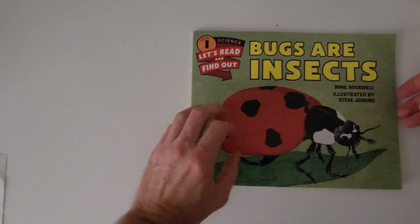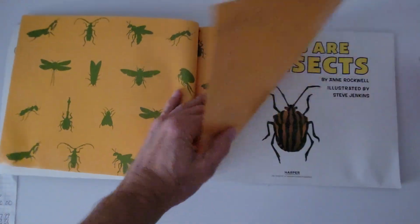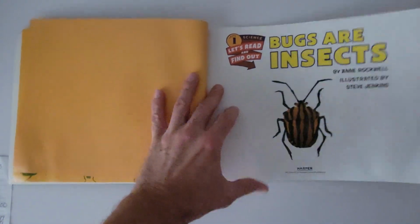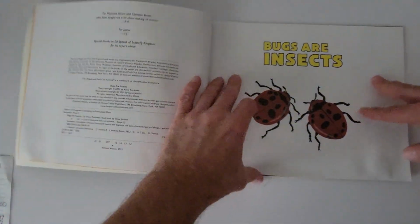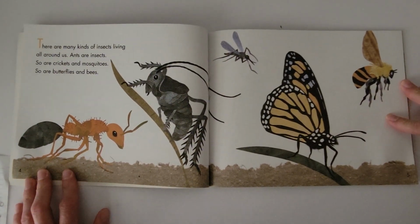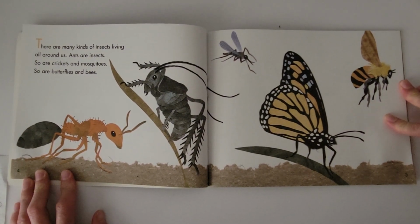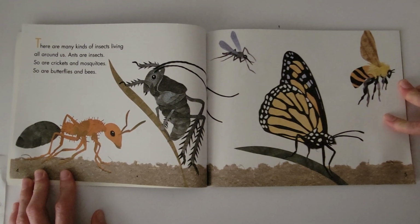Bugs are insects. There are many kinds of insects living all around us. Ants are insects. So are crickets and mosquitoes. So are butterflies and bees.